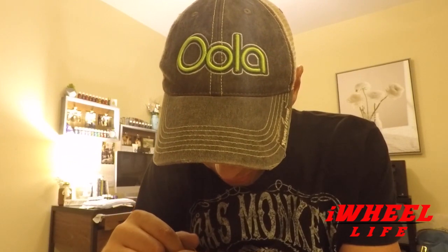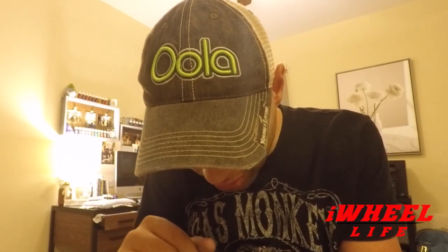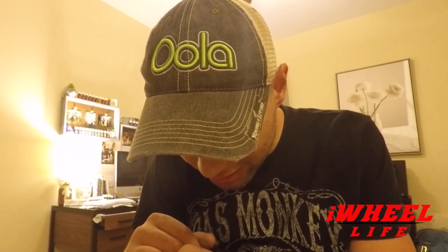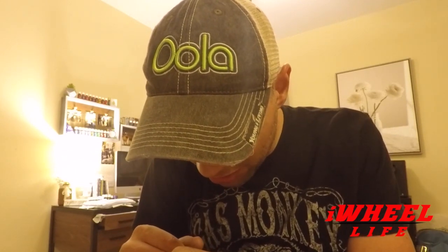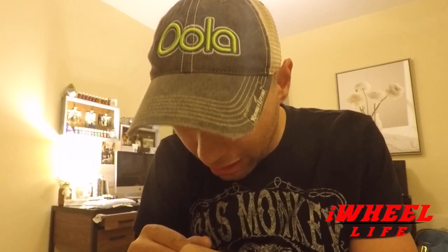This one doesn't look good. I mean, it looks like it'll work, but I really don't want to take the chances, because there's not enough tail coming through. And if I were to hook into a fish that puts a good yank on this thing, it has a good chance that it's going to pop.